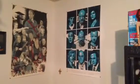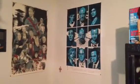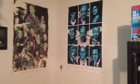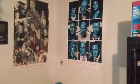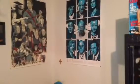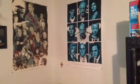Redid a lot of my posters. There's the Breaking Bad and Walking Dead posters from God Machine, the artist that made them. They were given out at Movie Stop when you pre-ordered, or when you bought it. They were Movie Stop exclusive. They glow in the dark. I'll try this. I don't know if this is going to work, but nope, doesn't work at all.